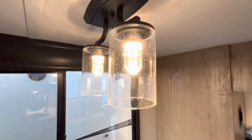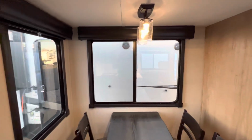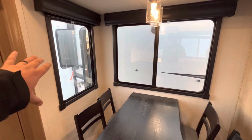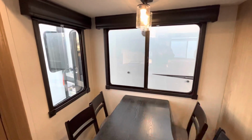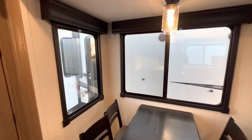Get these fancy looking little bubble lights. Those are on clickers. And then with the height of the slide, you also get these really nice big open windows. Now this one does not open up for a breeze, but that one does. Slides all the way over. And these also have the zebra shades. So they're not the day and night shade. They're kind of a hybrid, in between.